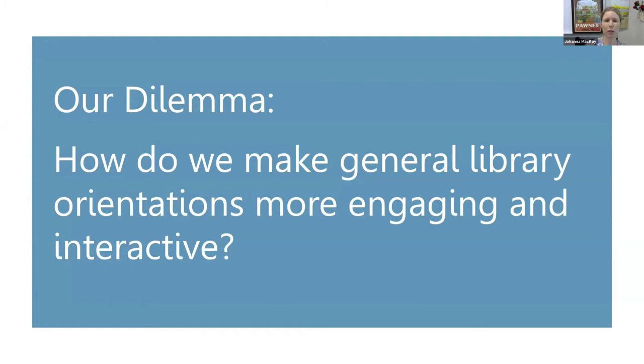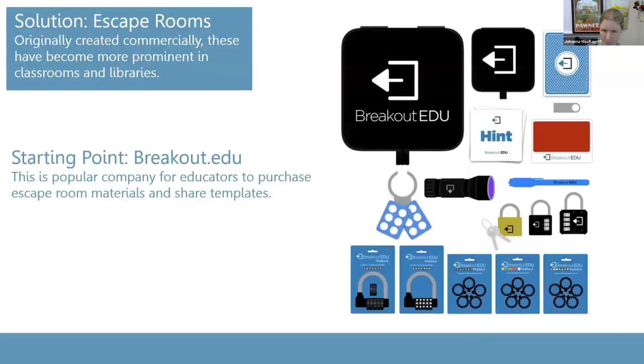The students would be really polite, they would pay attention, we would get them on the catalog and they would do some searches. But in reality, they weren't really engaged because there was no impetus for them to be engaged. They didn't have a project they were working on. So the solution, after going to a bunch of conferences, was to do an escape room, or in this case, what we also sometimes call a breakout room.